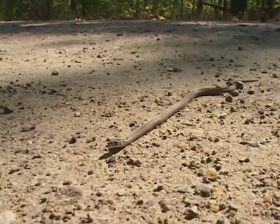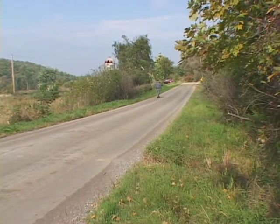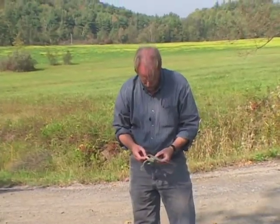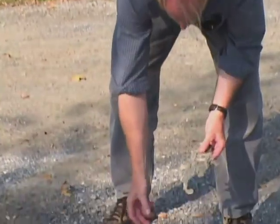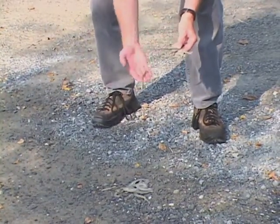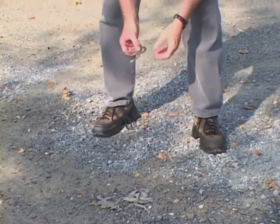When we divide it up like this with roads or houses, then it makes it difficult for them to move between the habitats that they need. I've got a collection of things here that I found just over the last 50 yards of road. Got a medium-sized garter, another garter, another garter, a little brown, DeKay's brown snake, a toad. This actually is the red-bellied snake.